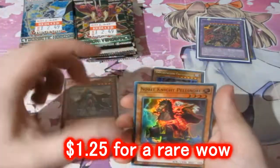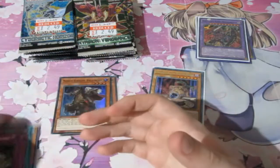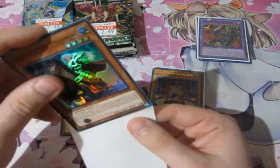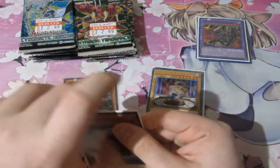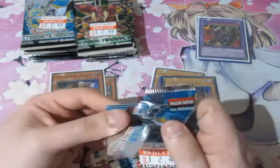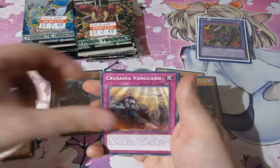And we got Noble Knight Palinor. Okay, Noble Knights. That's something I really don't want to pull because I know that the Noble Knights are not worth anything nowadays. And I don't like them myself. I've pulled the duplicate rare already, which is quite terrible. But remember people, I am not pricing the super rares because we already know that they are not worth hardly anything. It's the ultras and the secrets that we want.